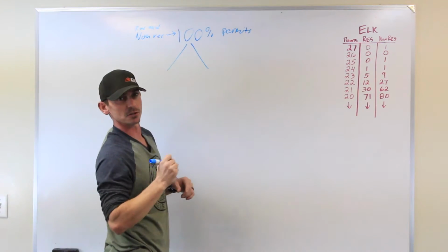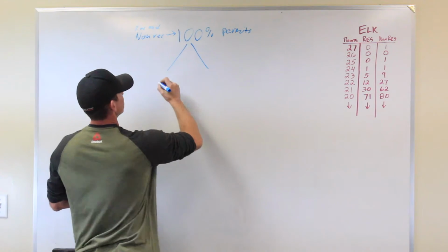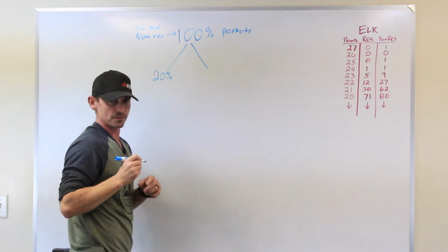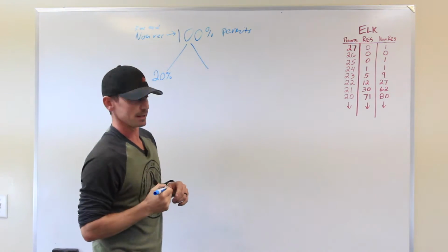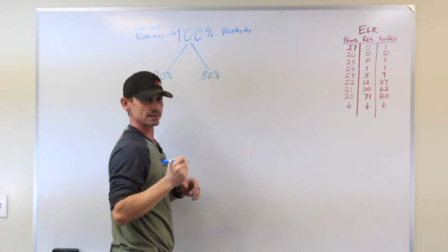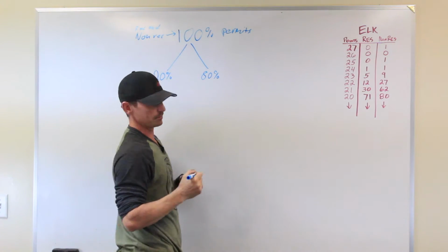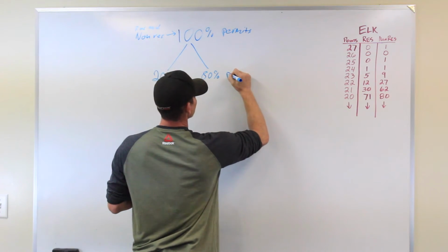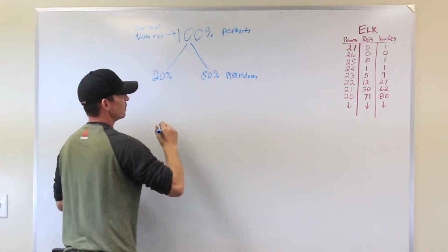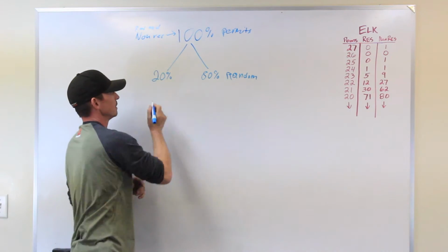The first thing they do is 20% of those permits goes into what they call the bonus pass. The bonus pass is reserved for the top point holders that apply for that unit. 80% of those permits go into what they call the first and second pass, or the random. That's a random draw for everyone else that didn't get into the bonus pass or the max point draw.